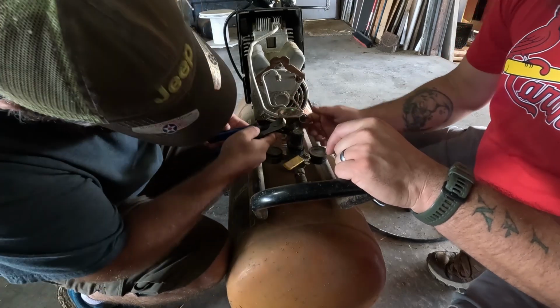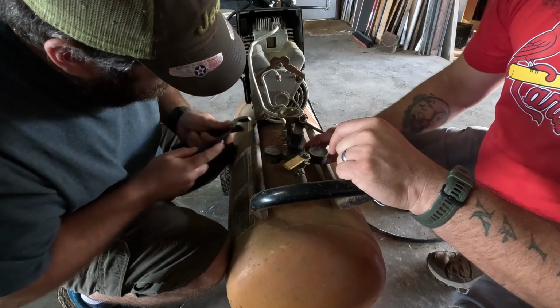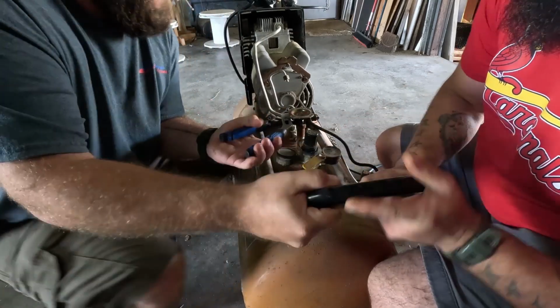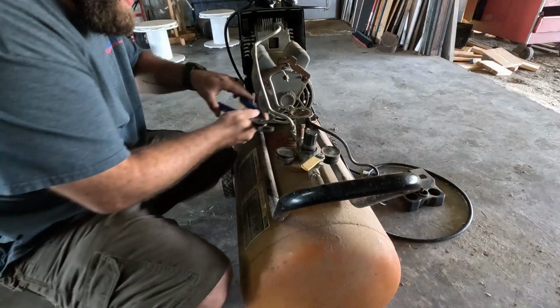Bet you're right. No, well, this is a square one. But yeah, okay, that'll still stay stiff, my bad. I was watching. All right, hang on.